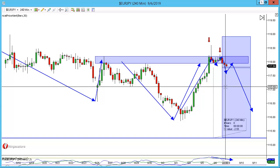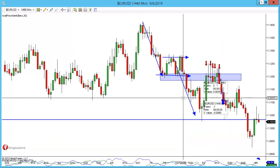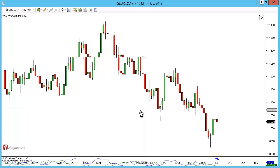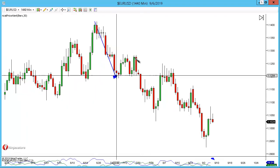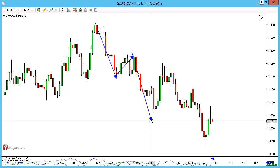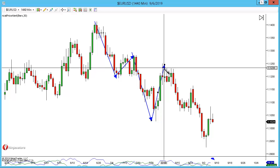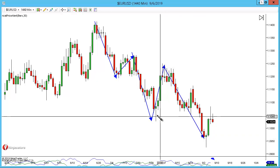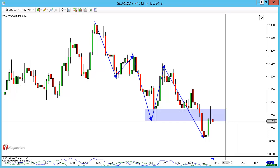We do also have something very similar on the euro dollar. So euro dollar still looking short. We have been doing for a long time, but it just has not produced any type of entry for me. However, this is looking very nice, and I'll talk through this in a moment. So we had a move lower, a pullback, a move lower. There's the pullback, a move lower. First and last chance entry. This would be the first chance entry on this time frame.